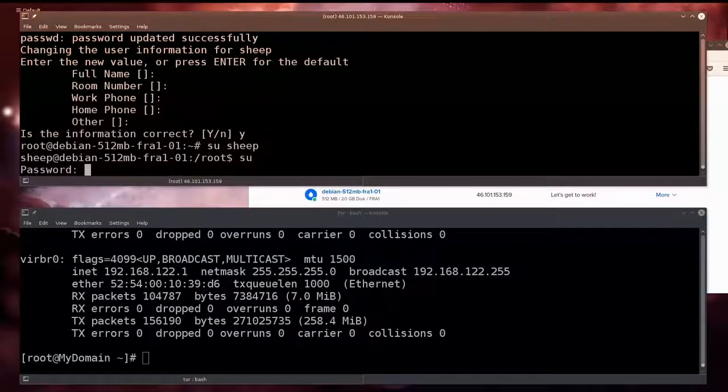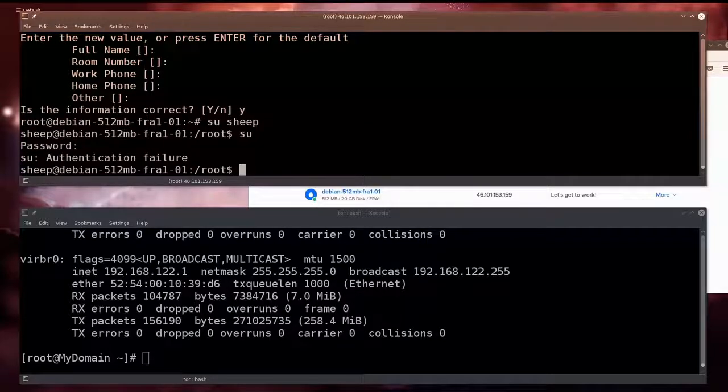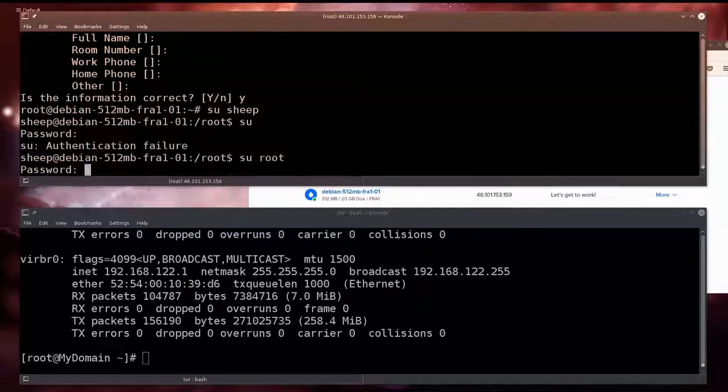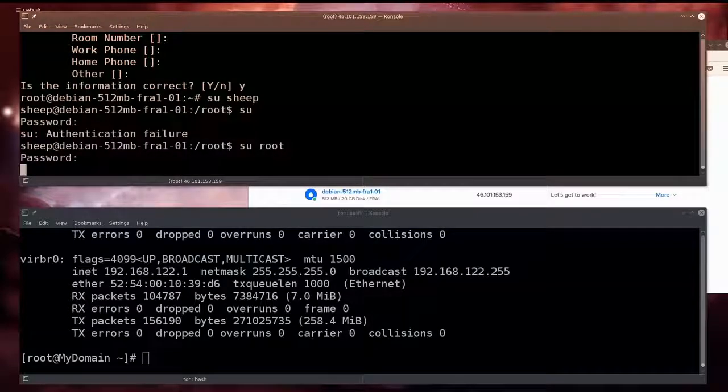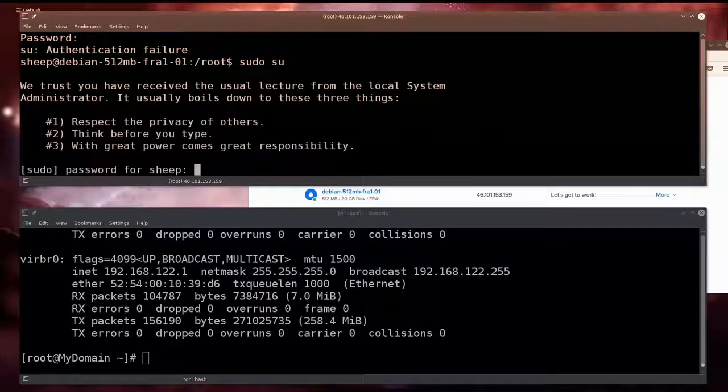If I type in su, oh God, don't do this to me. Because I don't know the root password. I didn't actually get it via mail. I probably did get it via mail, but I didn't actually bother to check because I used the key to log in, so I don't know the root password. I need to actually change the root password. sudo su. Oh God.